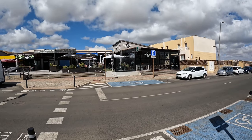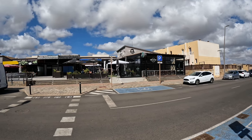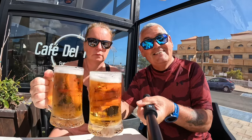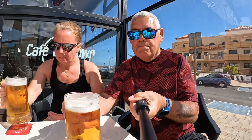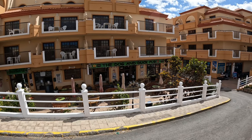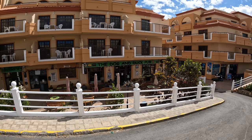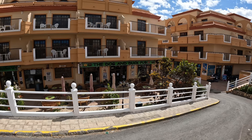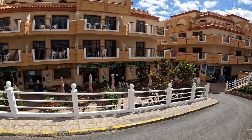Right, time to go and hydrate in our favourite tapas bar in Caleta de Fuste, Café del Town. Let's go and get a beer. Cheers. So that's a dog and duck. Quite famous for large measures. If you like wine, ask for a large wine. It's almost a bottle. And the spirits, humongous.